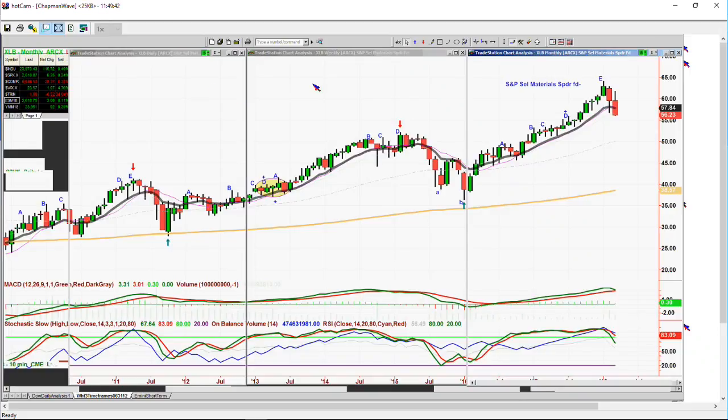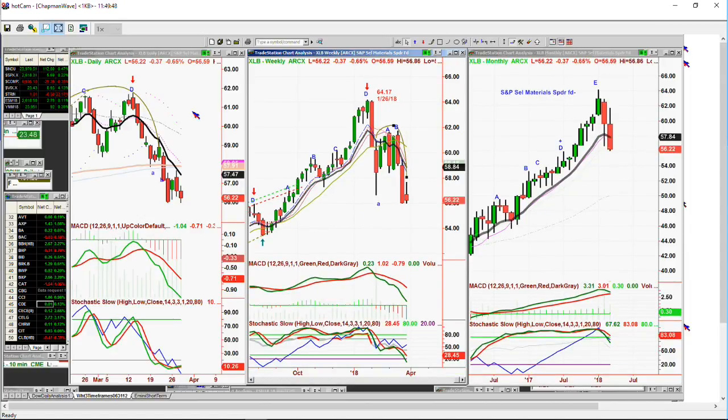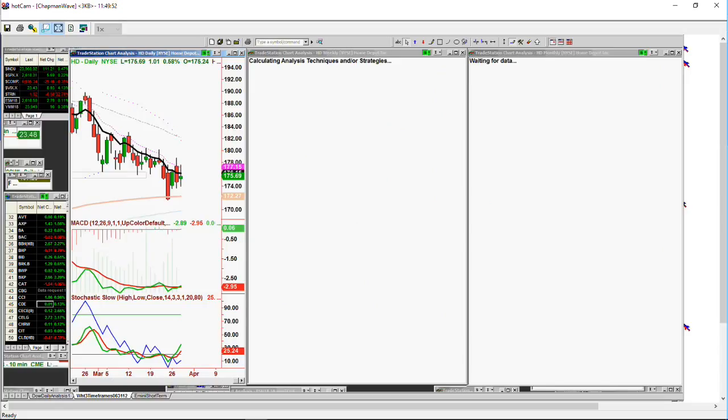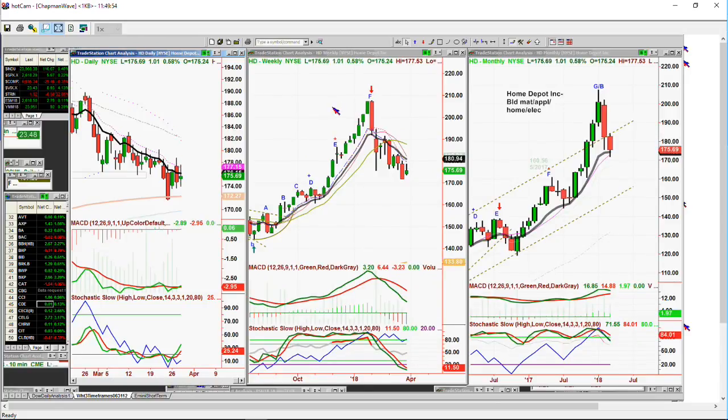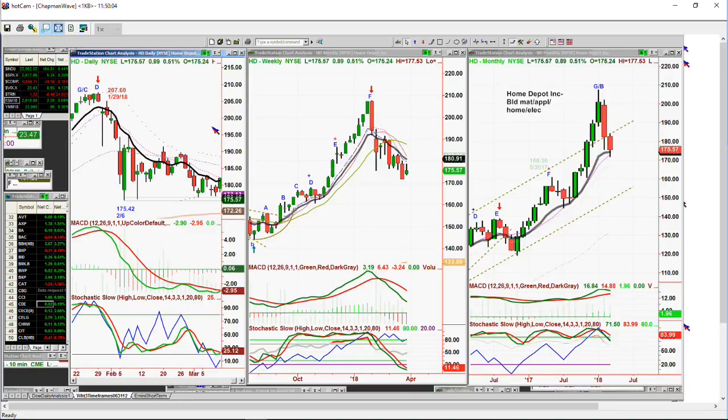And the weekly chart from the peak D made at 64.17 with the H pattern breaking and closing below the left side low. Not a good sign. Look at Home Depot. Home Depot trading right now up 1, way down at the bottom, made a peak F top in the monthly. I'm pretty sure that's a peak G in the month. So the weekly was a peak F, monthly peak G. Daily made a peak D. How many Ds have we seen?